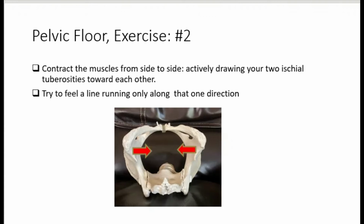And with every contraction, you can do fast twitch and you can do slow twitch. So first, one long contraction that you hold for 7 seconds, followed by relaxation. Then you can relax for like 14 seconds, so you're just doubling whatever the seconds are. If you could only hold it for 5, then you would relax for 10. But let's say you try to hold for 7, relax for 14, and repeat that 5 times.